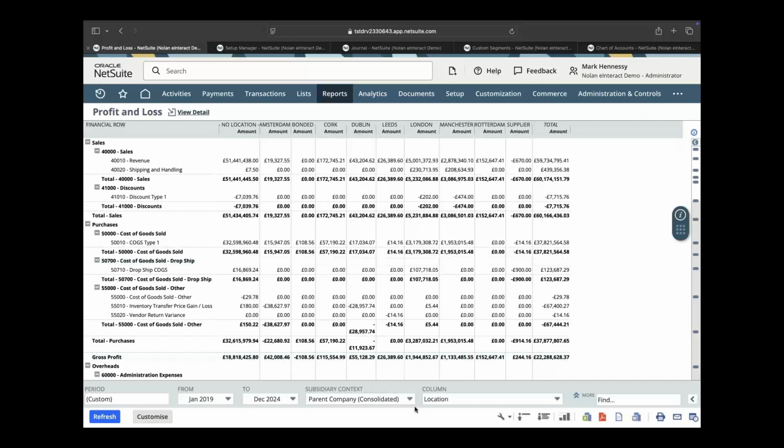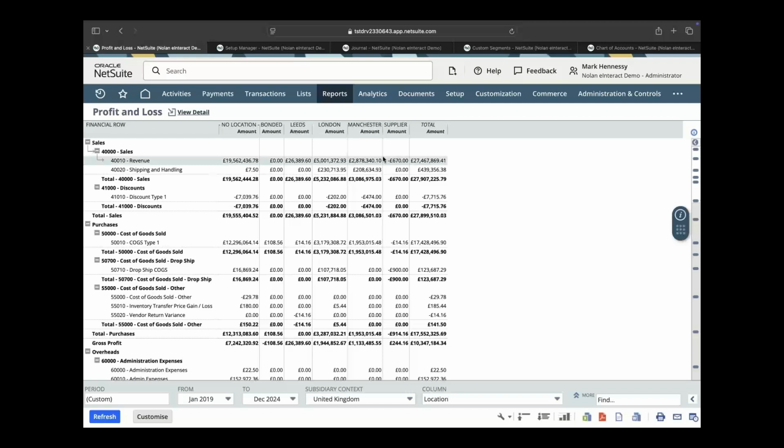So I filter this now to just look at, say, UK. I'm still going to keep my columns as location, change it to UK. You'll see some of these locations will drop off because they're obviously locations that aren't in the UK. They've been assigned to that particular subsidiary, and you only post to them if you're working with customers or suppliers in that subsidiary. So that's just shown that way around.